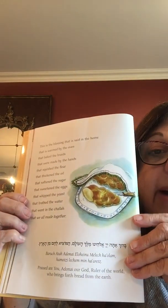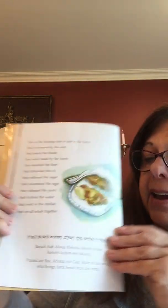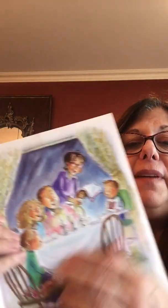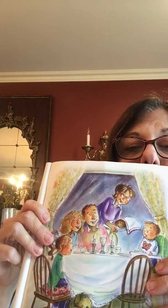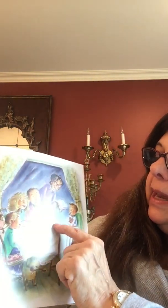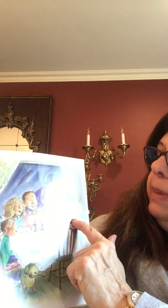Okay, and here is the bracha. And when do we say this bracha? We say it at our Shabbat celebration. Baruch atah Adonai Eloheinu melech haolam hamotzi lechem min haaretz. And here is the family getting ready for Shabbat. There's the mommy, the daddy, the sister, the baby brother, and the grandma.